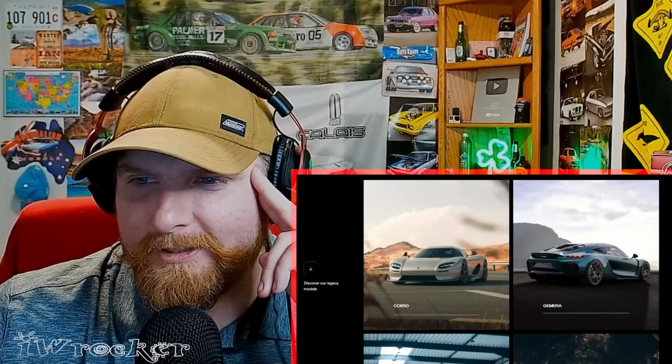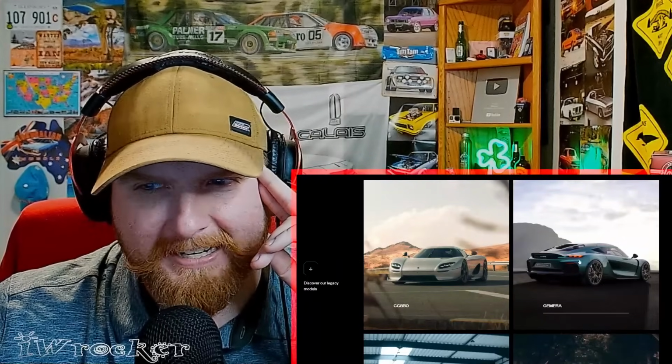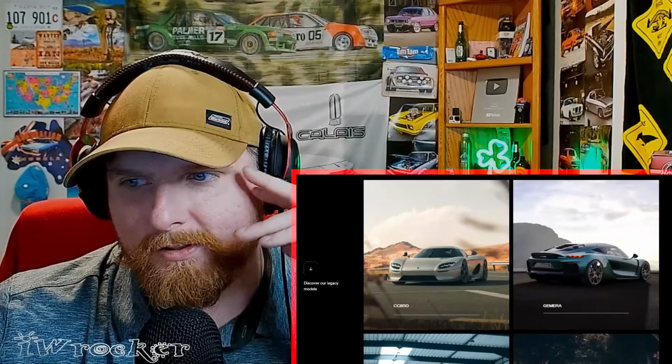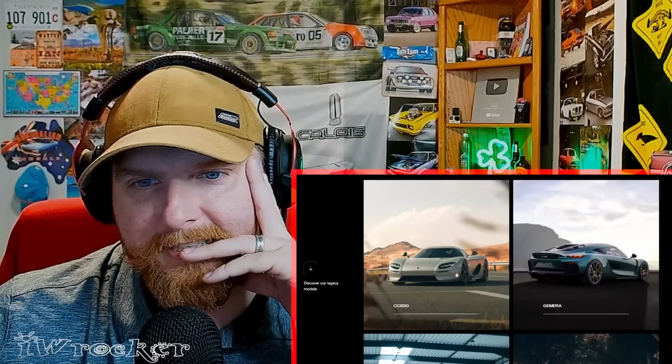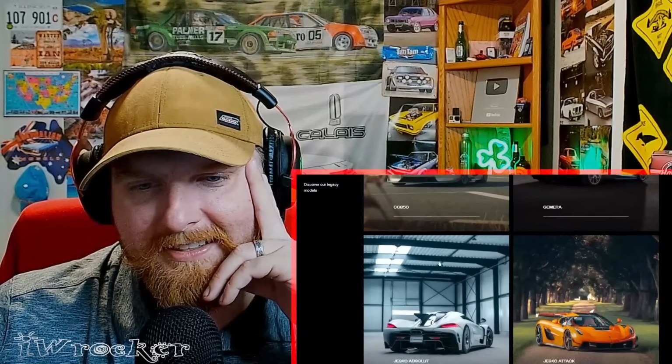But it's almost like, I hope this doesn't piss people off, it's kind of like Porsche vibes back here. Like that kind of car. Really nimble, a little bit on the smaller side, right? This is more my style. This is so badass. The CC850.